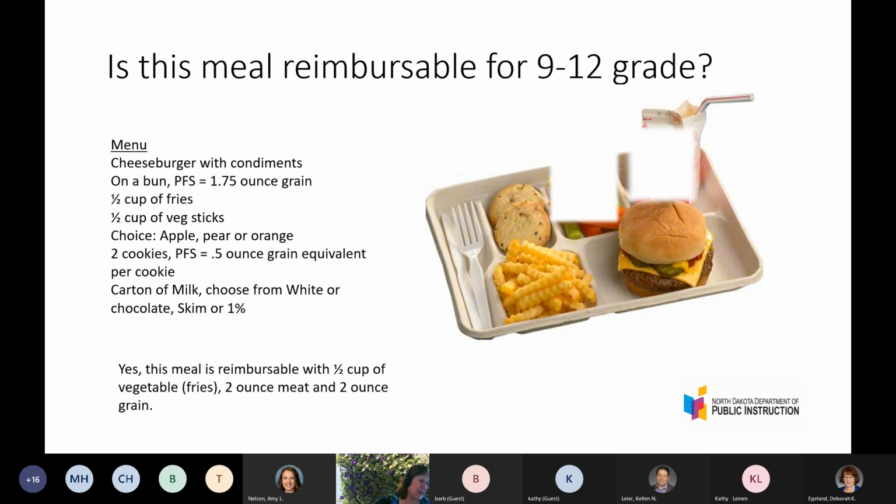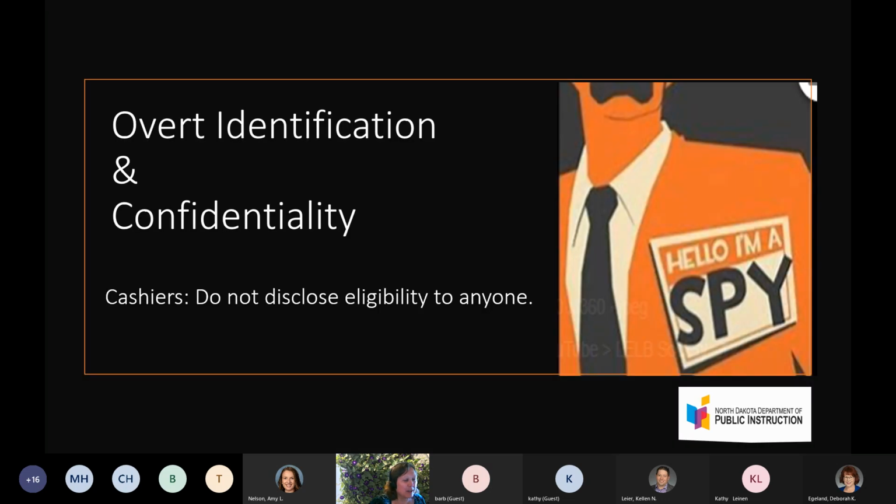So I have lots of other slides for practice, but I think that it would be best for you to set up your own trays at your school and eliminate some products and put them back on the tray and see what combinations you can make to see if they're reimbursable. Great training. We're going to finish out with our other general program issues that cashiers will see.